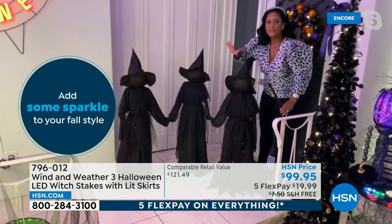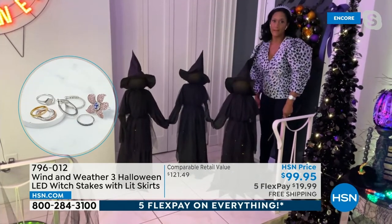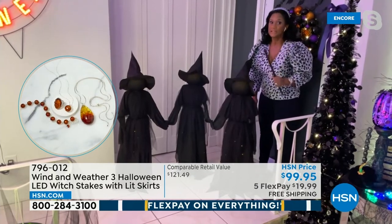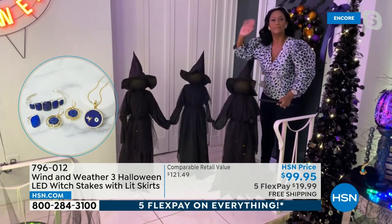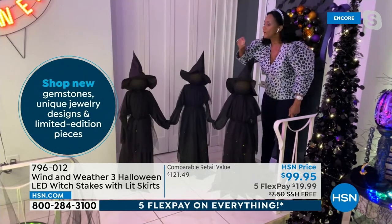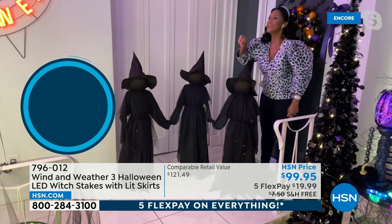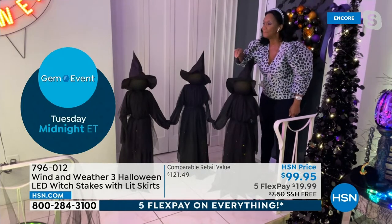They're connected. Pop in the C batteries. It can rain outside, it can pour outside. The only reason I'm not outside in the rain is because it's raining right now. But if it's raining, you can leave them. I have used these year after year. Very, very well made. People will come over and look twice. The kids will want to take their pictures with them.